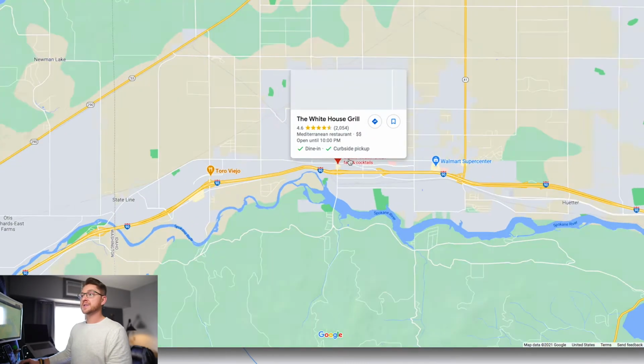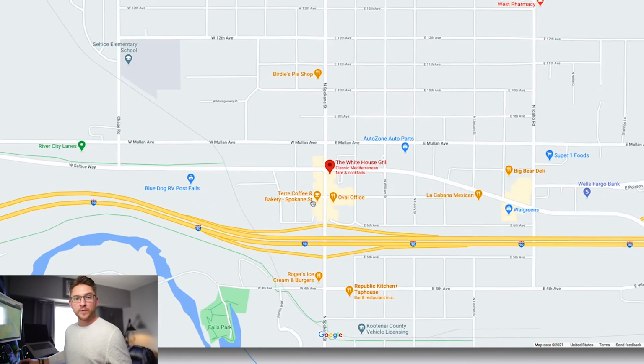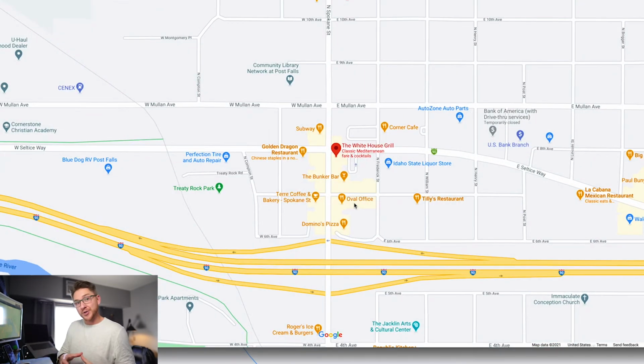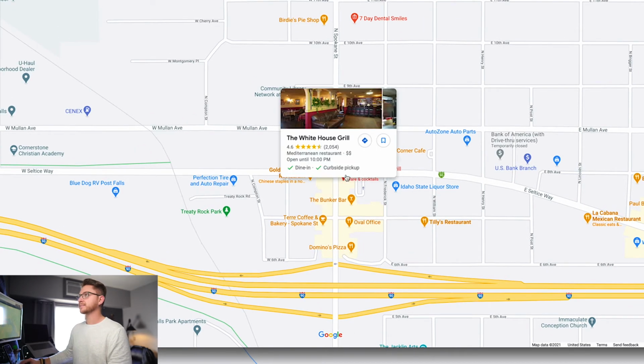And again, Spokane Street. So you just get off on the Spokane Street exit, head north like 1 block. You also have the Oval Office, which is kind of a smaller version of the White House. And then it's right on the corner of Spokane Street and Celtice Way.